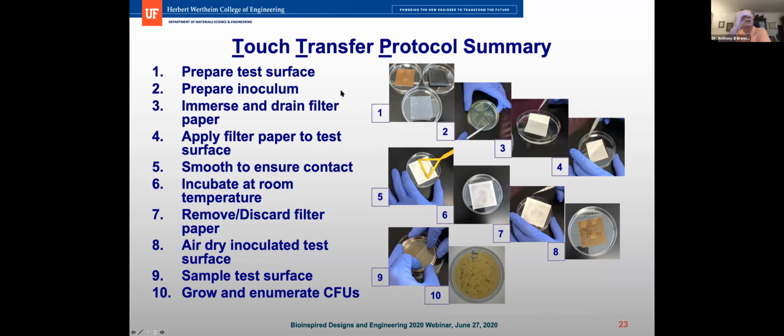This next one is one we've worked a lot on, and I'm going to bring it up and spend just a second on it because we've put it into ASTM, because we're dealing with a material, a process or pattern, a device that doesn't kill bacteria, it only inhibits them. And every protocol that's out there currently is all directed toward kill. So what we developed is one where you pretest; these are three different test surfaces: silicone, urethane, and polypropylene. You culture the bacteria, you transfer the bacteria using a filter paper to the substrate surfaces, you spread it out, you let it inoculate at room temperature, remove that paper, and then you air dry the inoculated surface, sample it once more, grow it, and then you count the CFUs.